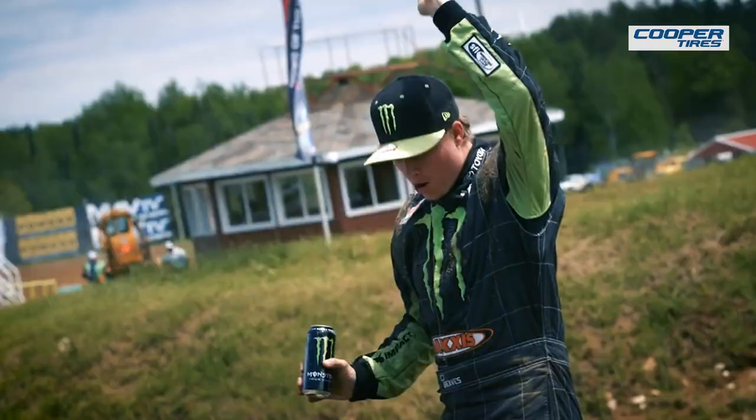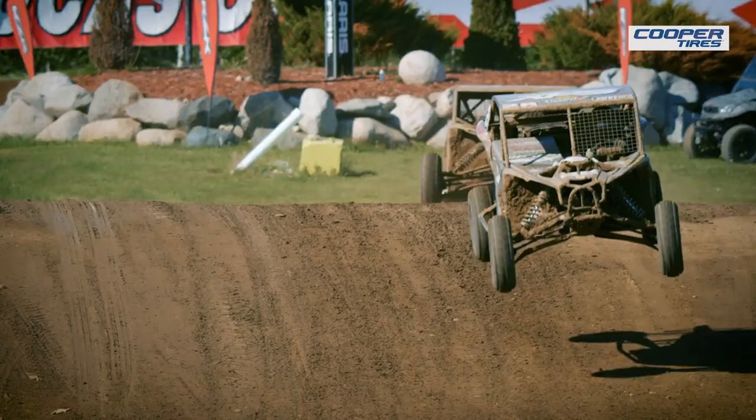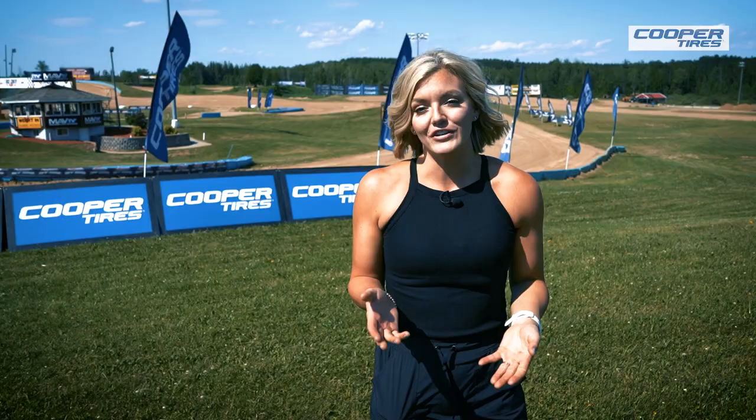To do so means you have mastered the formula of a land rush start, Forest County Potawatomi Turn 1, fast straightaways, the gravel pit, and a hairpin finish line turn. See for yourself. Let's take a ride.